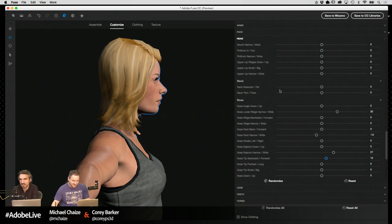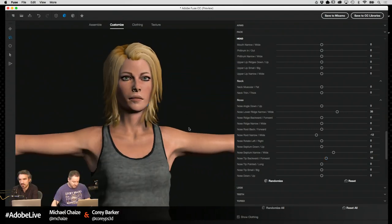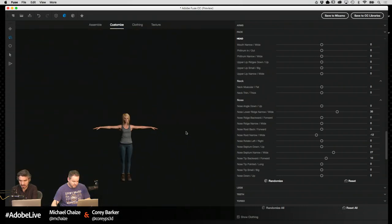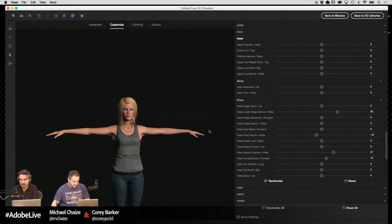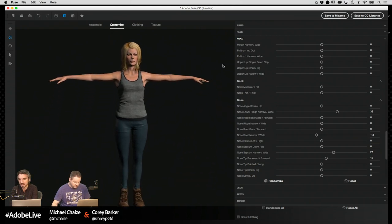We're working with Corey in Adobe Fuse today. You have a lot of 3D model characters, and you can change all the settings to create a picture at the end, directly within Photoshop. That, for the most part, is my character, and what I want to do now is bring it into Photoshop.